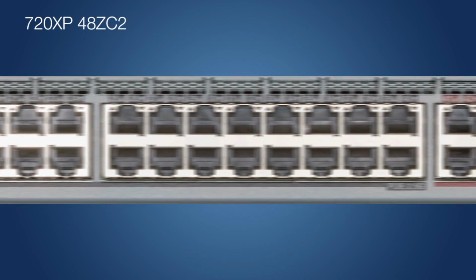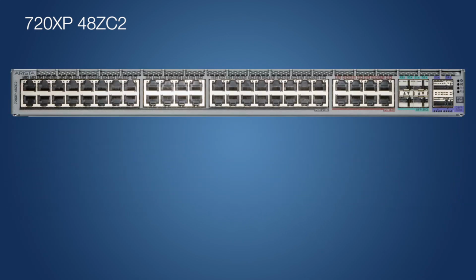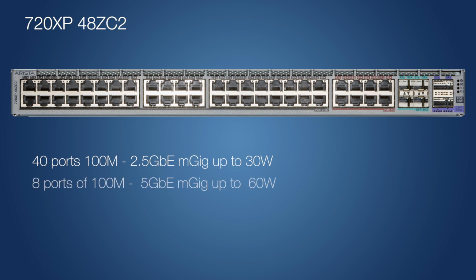For power over Ethernet applications, the 720XP switches provide flexible power options, power redundancy, and prioritization, plus persistent PoE to support business-critical campus services like IP video security and emergency voice-over IP communications. The 720XP 48ZC2 platform provides 40 ports of 100 meg to 2.5 gig mGig at up to 30 watts. Additionally, there's 8 ports of 100 meg to 5 gig mGig at up to 60 watts, and there's more.